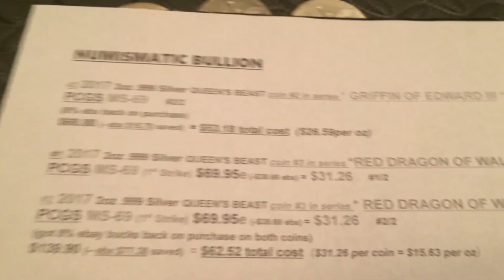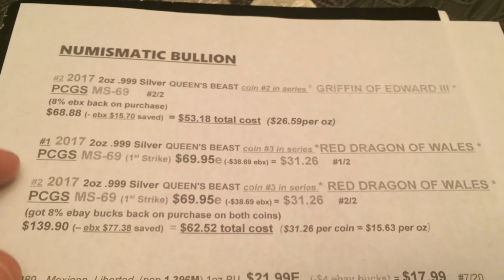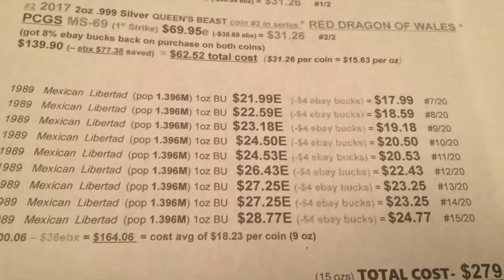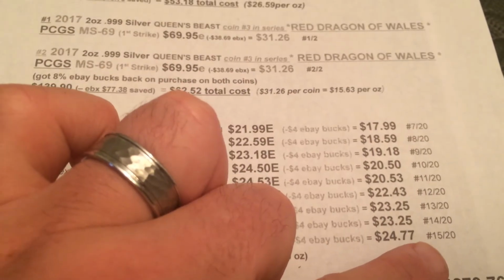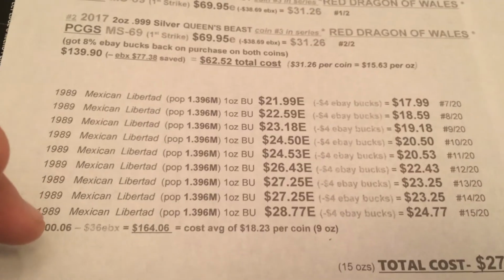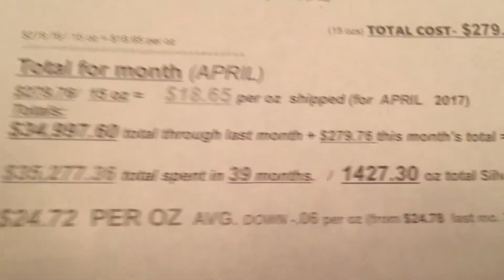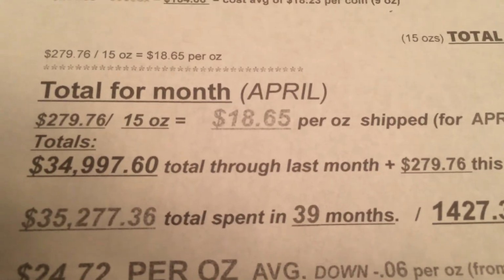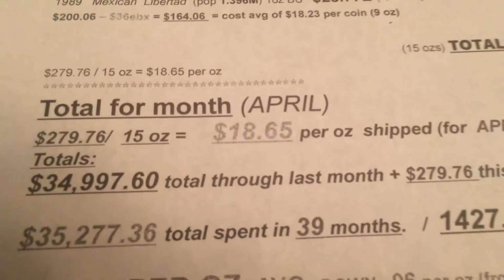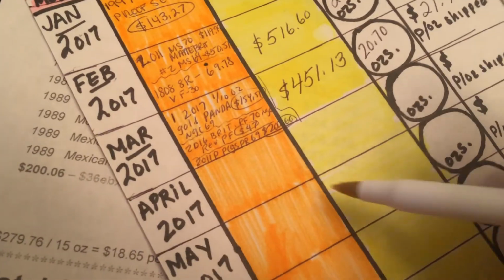And then next, we have all the Queen's Beast coins. So that's 2, 4, 6 ounces right there. And then the 1989 coins. And you could see it gives me up to 15 of 20. And that's what it cost me. And then I got the eBay bucks off, and you can just read what I wrote. So finally, for the month, I paid $279.76 for 14 ounces. So I have to admit, I slacked this month on this because I needed to get this video out. So I'll fill all this stuff in.